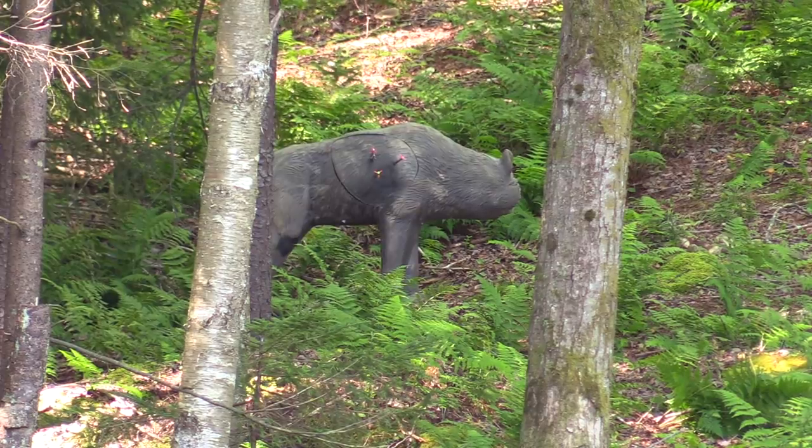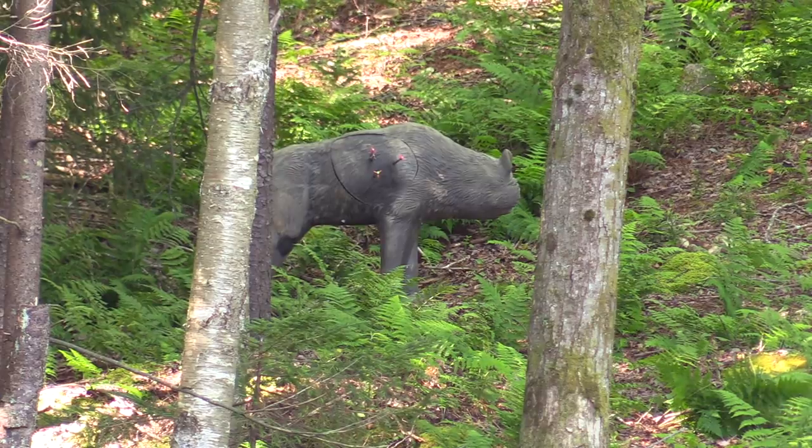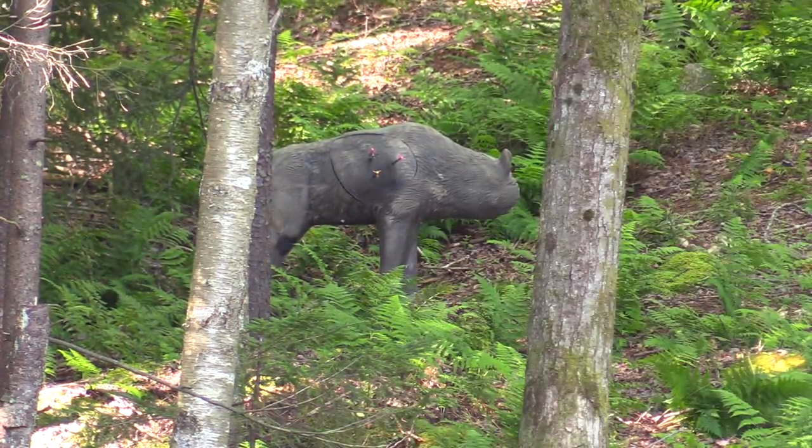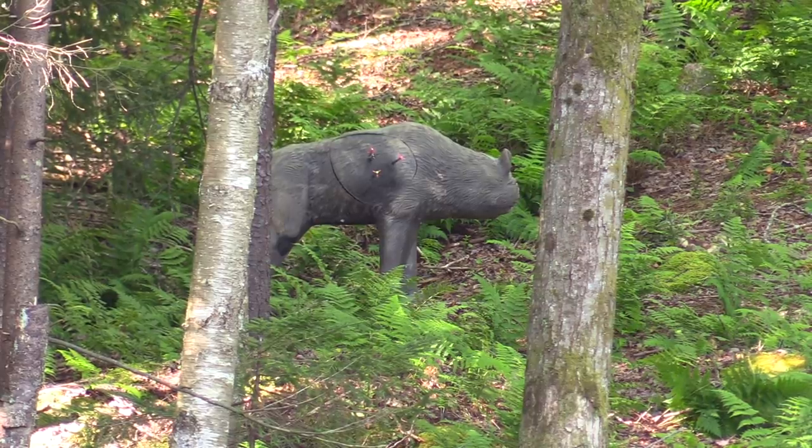Hacker checking his tape. Here we go, Chris Hacker. Chris coming to full draw. This has proved to be an exceptionally difficult target for this top peer group. Chris lets down. Archers verifying here if this is a pull and return or they would need to take their stuff with them. And they do take their stuff with them.